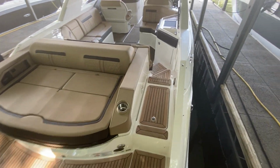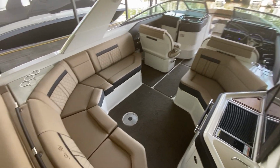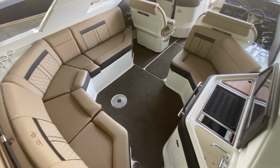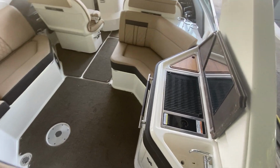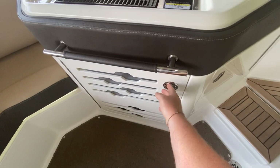As you walk through, you'll see that we have a great expansive cockpit with L-shaped seating there. On the starboard side, you have your entertainment center and seating, along with a grill and cockpit refrigerator.